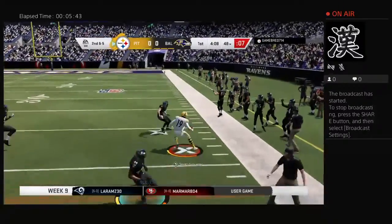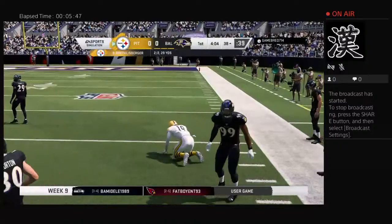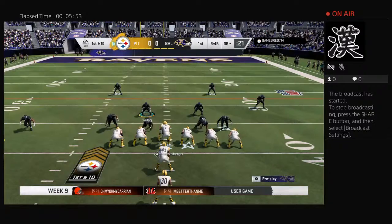That's thrown to Smith-Schuster out wide. And they'll get him down as he's inside the 40. And he's going to be taken down with the first down at the Ravens' 38-yard line.